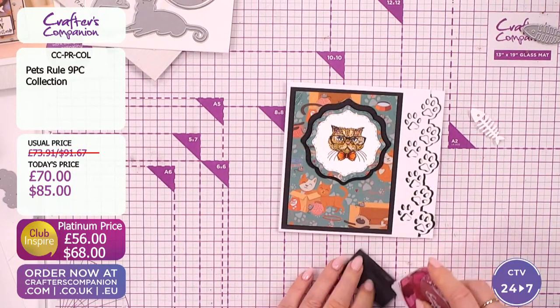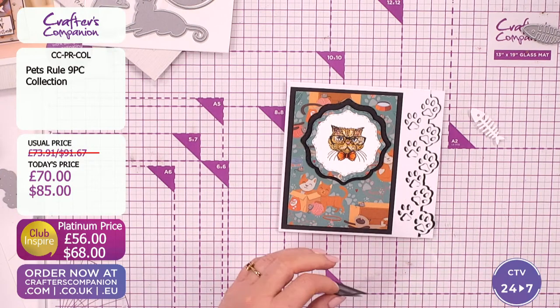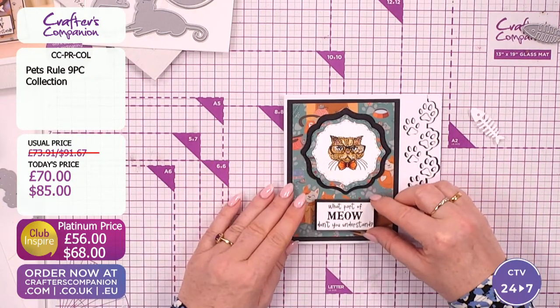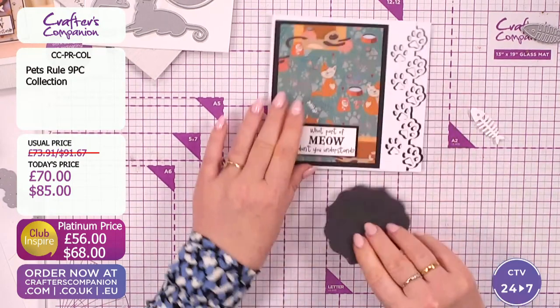Oh, I haven't finished my card. I've got to find some papers to put on the inside. I had one, but it seems to have disappeared. In fact, what I'll do is just use the edge. Oh, nearly had an upside down card there. Let's pop that in the centre. And then this one.